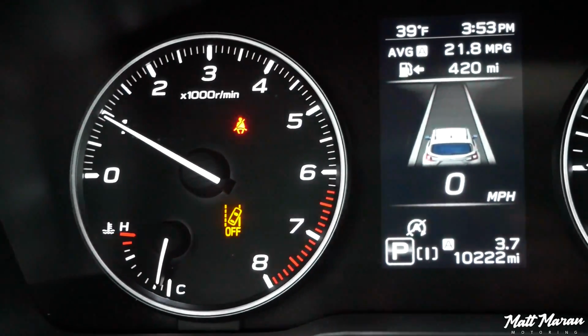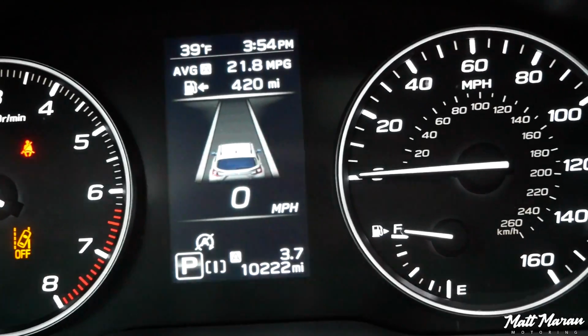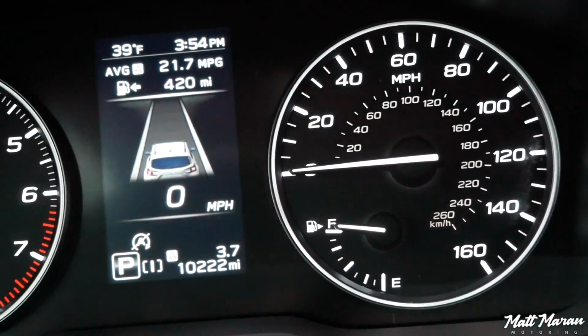I hate that. But, just one thing you have to learn to live with if you don't want all the assistance stuff on in a Subaru. They're very pushy with all that stuff.